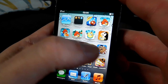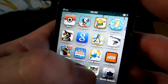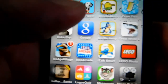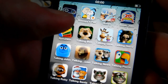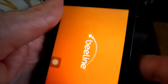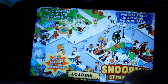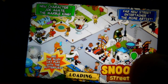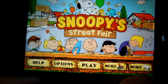So, giving it a few minutes to charge up, it's going to take some time before it's fully charged, and I've got other things to do, like having my dinner shortly. I'll show you a few more things. What shall I show you? I bet some of you really want to see Snoopy's Fair Game. Alright, we can do that. Snoopy's Street Fair. This definitely doesn't exist anymore on the App Store. They got rid of it years ago.